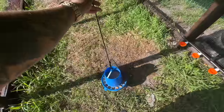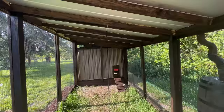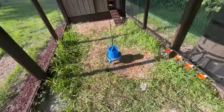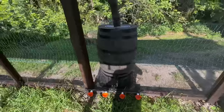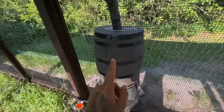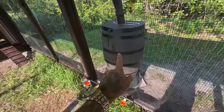This one, we're probably gonna add a couple more feeders in here because we have like 35 chickens. We just got that hanging from the top so that way it's nice and secure. They can't really knock this thing over. And then this is one of my favorite features about this chicken coop. So I got this thing on Amazon, and I'll try to put all the links down below for you guys.